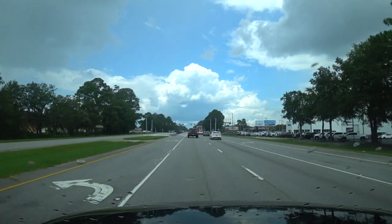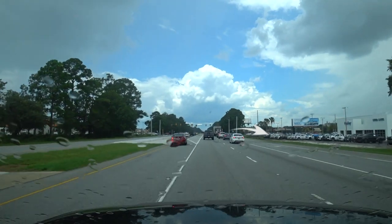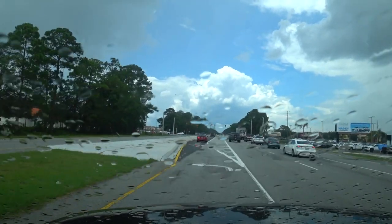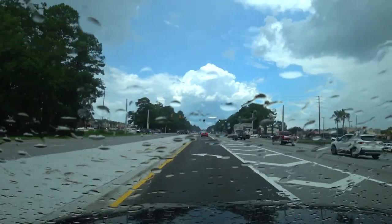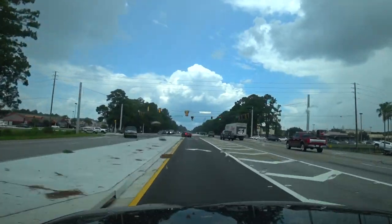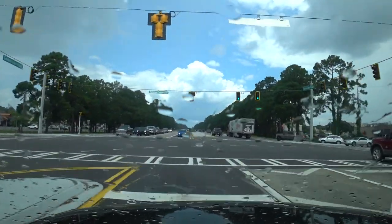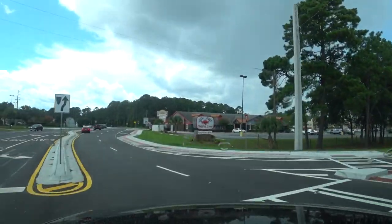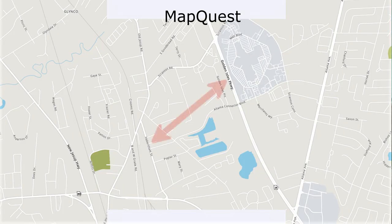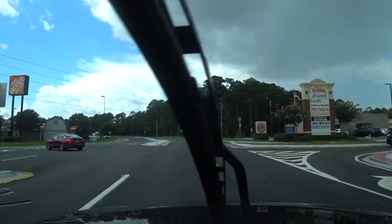I think if you turn to the right here, there's a Walmart down in there. You access the mall at this intersection. This is called the Altama connector. Hungry Crab. Some more shops. Home Depot on the left.